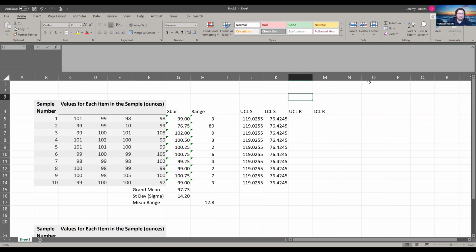So here, I'll just type it in. We're going to be doing the grand mean, and we're going to be adding or subtracting the A2 value multiplied by the range bar, R bar. This one is different because we're using the range, and that's why we factored the range in here. Like I mentioned, the grand mean, which we've already addressed, is 97.73. When we click on that, and then add the A2 value: if you look in your book, the A2 value for a sample size of 4 is 0.73.